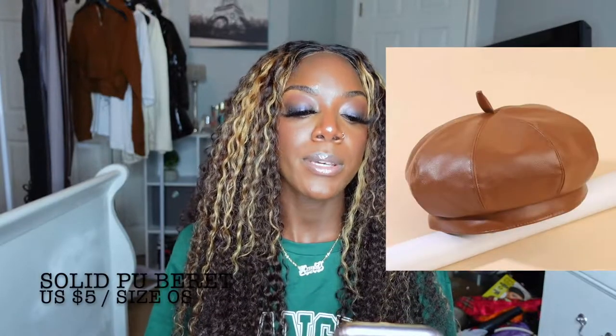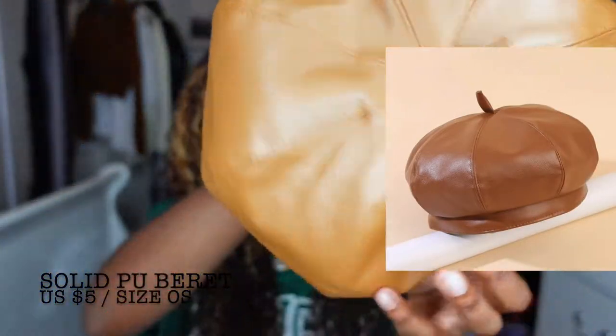So move on to hats. I got some hats. I normally don't wear hats, but I got one hat from H&M. It was like a, what is it? That thing they wear in France. I forgot what it's called. I can't think of it right now, but I got another one. Beret. Okay, this is called Solid PU Beret. So it's leather. And I love the color. This is nice.